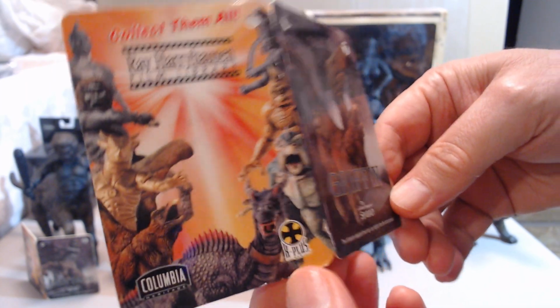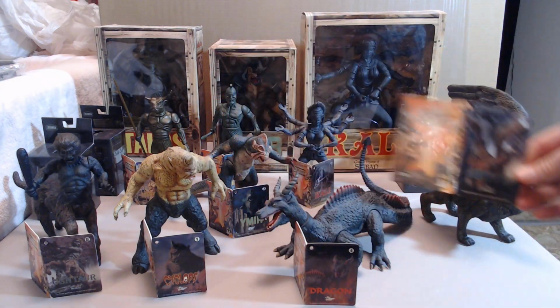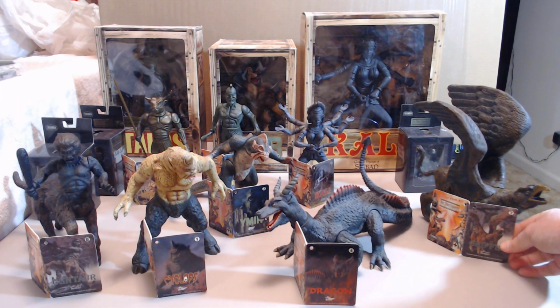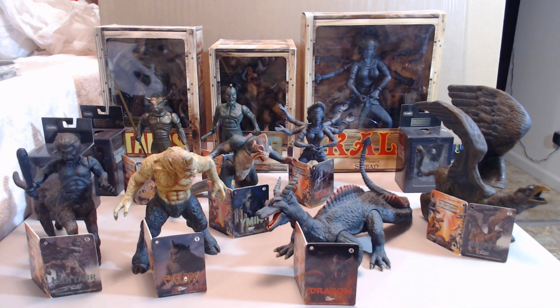Take a look at the tag there. Yeah, it's fun to just leave these tags displayed with them. Since it's the only packaging that came with them, it's fun when you put them on the shelf. Just leave the tags standing up like that by them.